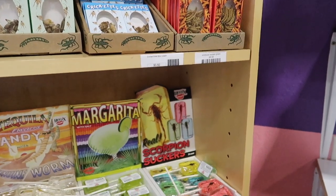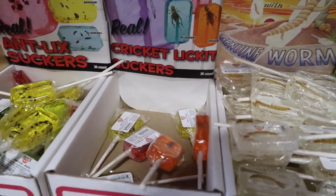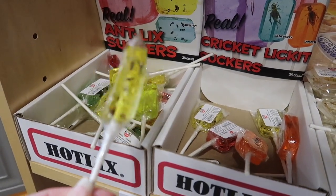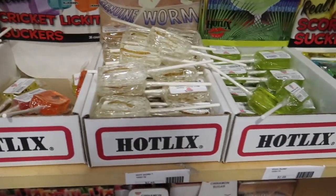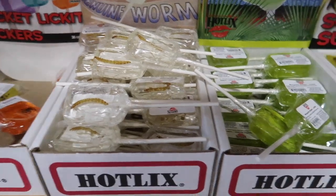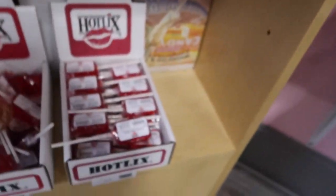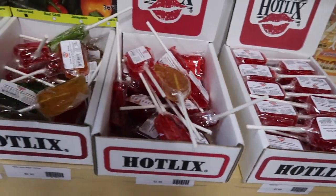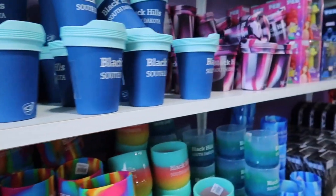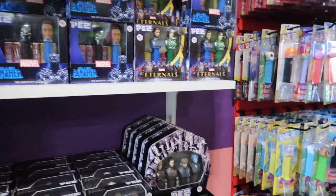Crickets, ants, larvettes, cricket suckers. What is that? Ants. Real ant licks. That's very odd. $2.99 for those. We're just gonna go quickly. Genuine worm, tequila worm. Margarita with salt, scorpion sucker, cinnamon sugar, chili, all kinds of mugs. Can't show everything, guys, but we wanted to give you a good idea of the kind of stuff they sold.